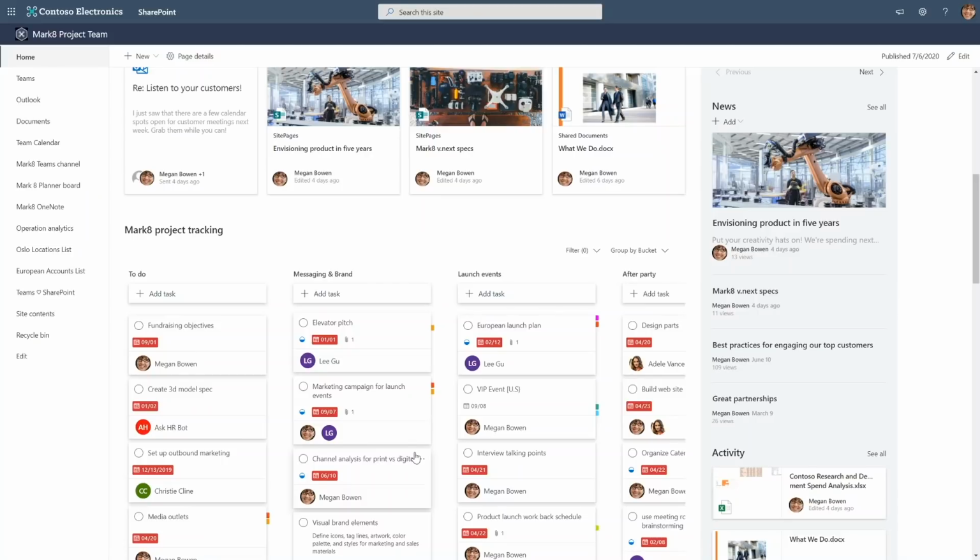And that's because you have the flexibility to really make this page adapt to the needs for your team, with layouts and a wide range of web parts to bring valuable content from the site and other sources into one place. On this page, we have a Planner web part for quick, at-a-glance visibility into tasks for my team. This is just an example of the customization you can do to make the page more valuable for your team.